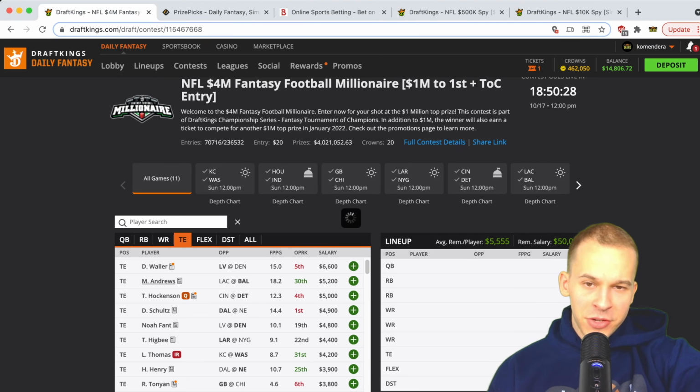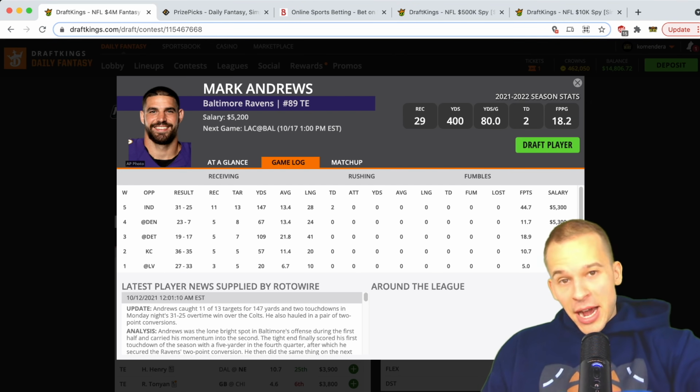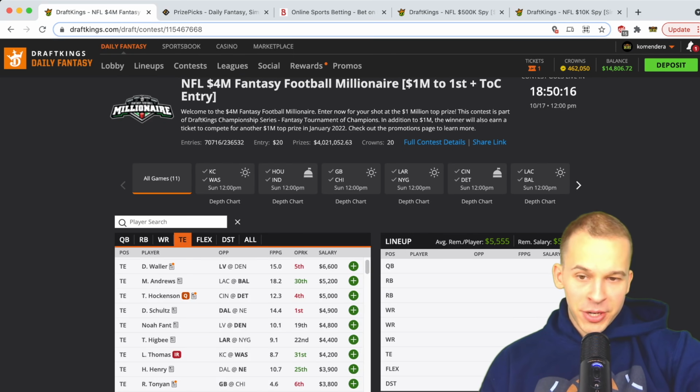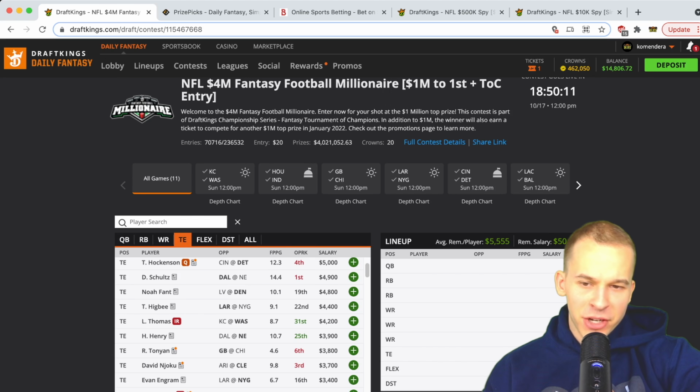Mark Andrews at 5.2, I also think we'll get some ownership, especially after that last big game of 44 fantasy points. Now again, high total game. This could definitely shoot out. So Andrews firmly in play for me at that price point. Dalton Schultz has definitely established himself as the number 1 tight end here for the Cowboys. But the price is up, and I don't love the matchup there.